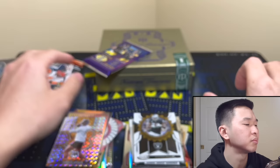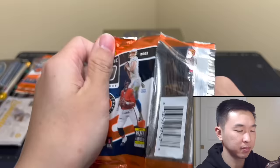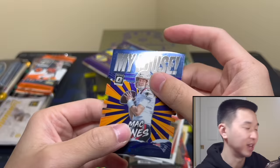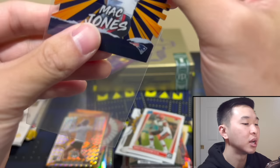Let's hit another Optic and Luminance. Oh. I was like, what is that? Okay. Here we go. Mac Jones, my house. Purple to 25. The purple stars, yeah? Yeah. All right, hey. That's kind of cool. I need him to be really good because all my cards are Mac Jones, pretty much. And it's going to be impossible to sleeve this one, really. Can I get it in? I did my best.